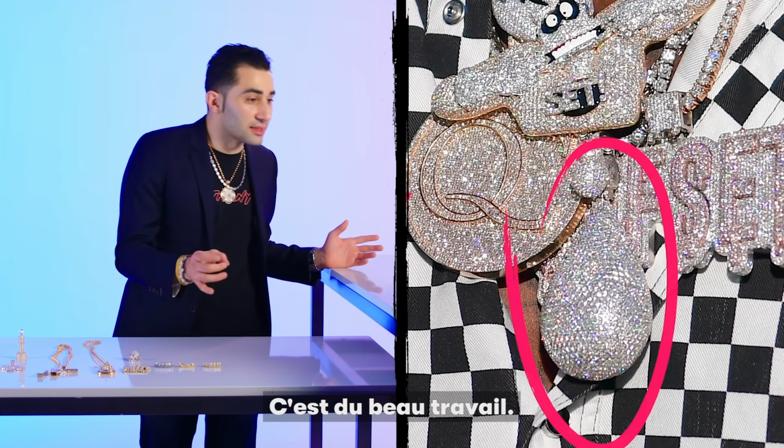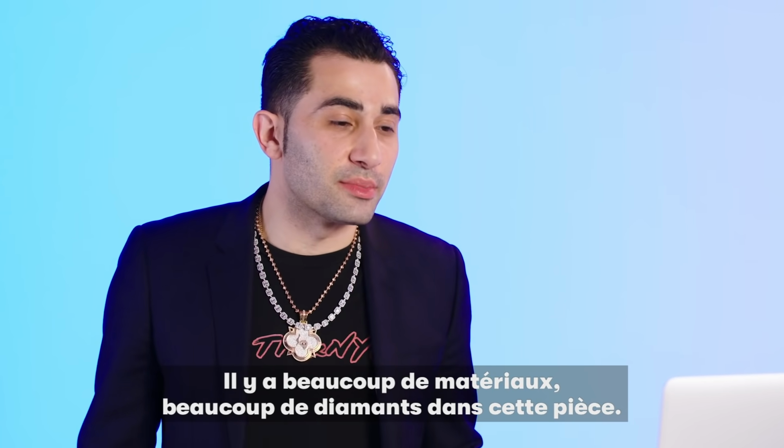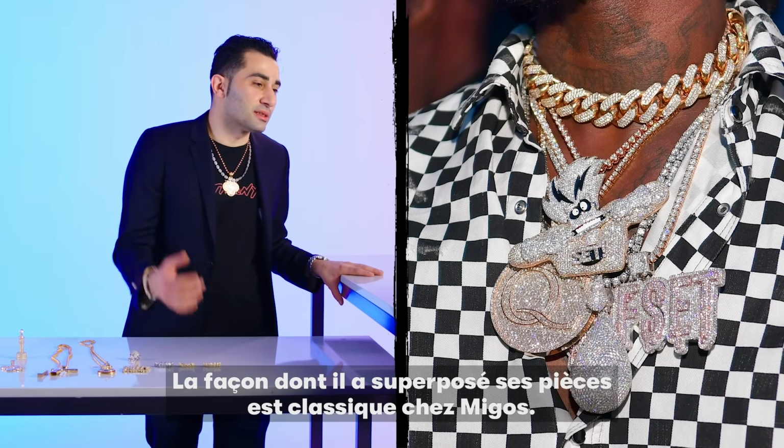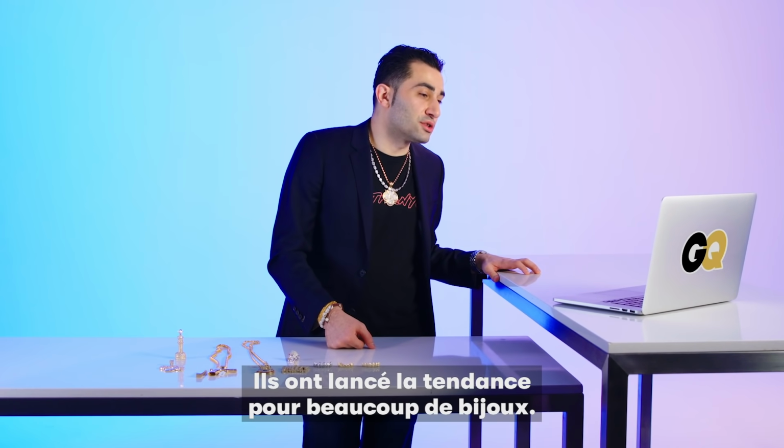It looks nice. It's a nice setting. It goes all the way around. It's a lot of materials, a lot of diamonds in that piece. The way he layered his pieces is classic Migos. They're the best at their jewelry game. They started a trend for a lot of jewelry.